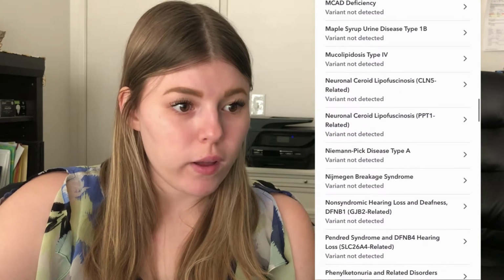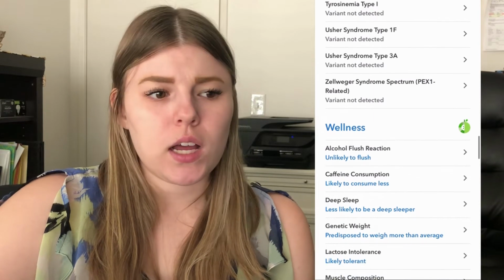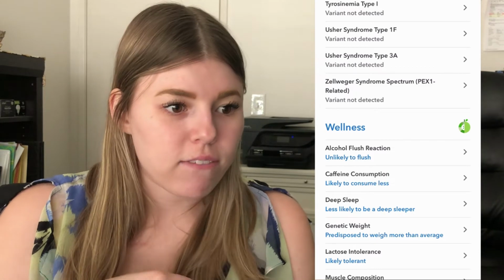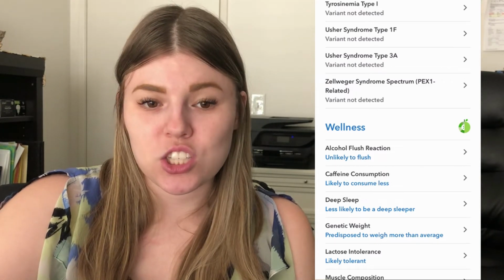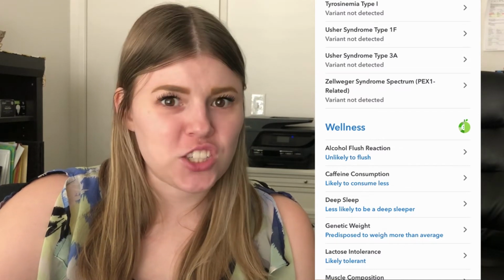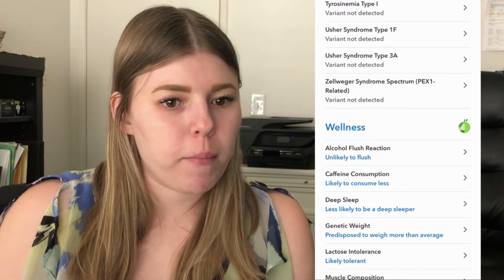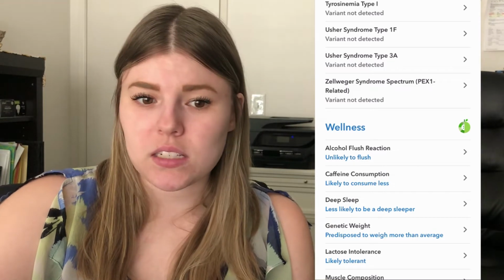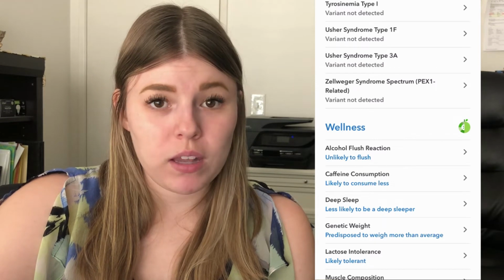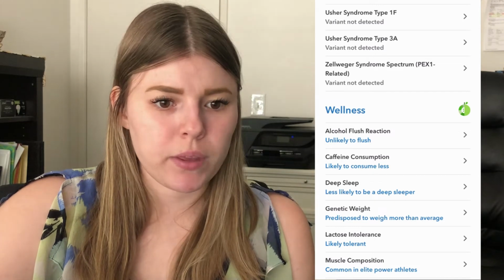As far as my wellness, it looks like I am unlikely to flush with alcohol. I feel like I flush a little bit. I don't drink too much though, so it's hard to say. Caffeine consumption, this is interesting. It says likely to consume less, but I do feel like I drink a lot of caffeine. Like I go towards soda more than coffee, but that is interesting. It says I'm less likely to be a deep sleeper, and that is definitely true. I am a light sleeper. Yeah, it's very hard not to wake me up if something were to happen.